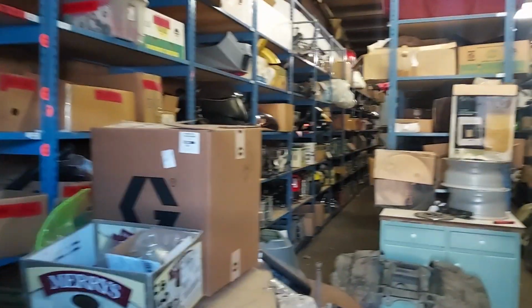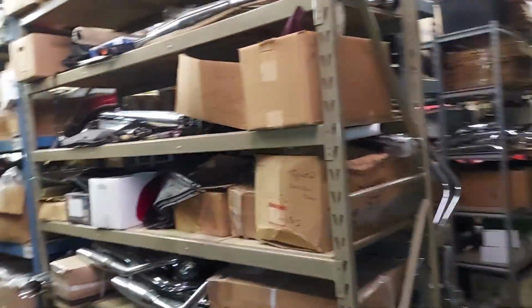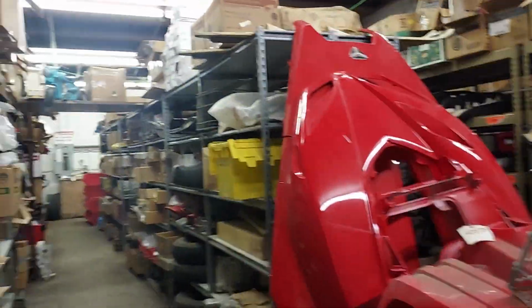Okay. This is CJ's eBay room. So everything on here is on eBay. That's a lot of stuff, man. I don't know how CJ does it. It's just a lot. A lot of stuff. Just, it's a big building and it's full.